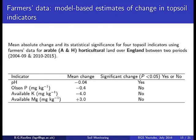Here we provide the overall change in farmers' data for 4 topsoil indicator values and show whether this change was statistically significant for arable soils of England. Only the 0.04 unit reduction in topsoil pH was statistically significant.